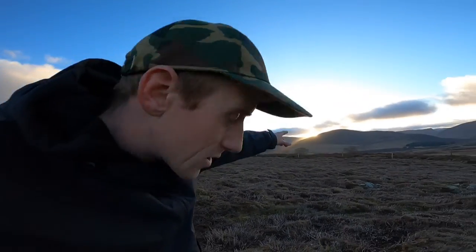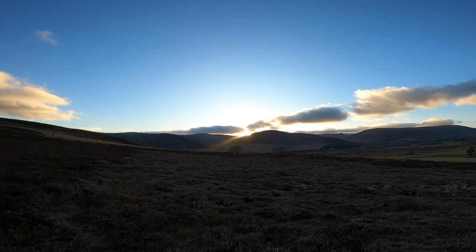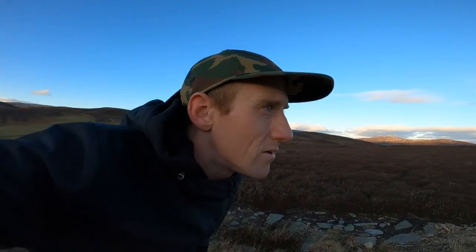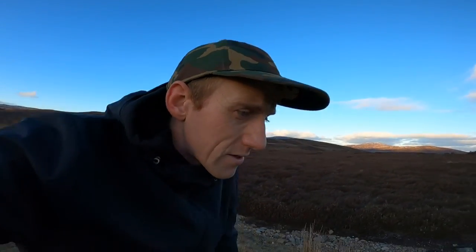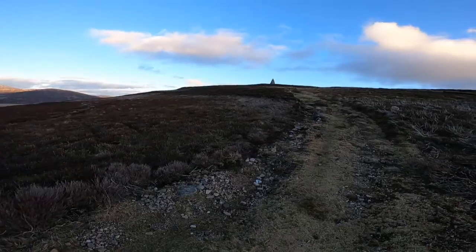Look at these crazy hills behind, the way the sun's shining down through that gap, and all I can hear is grouse making a call out on this hill. And basically in today's adventure I need to get this recorded, and then I need to try and get back to my car before sunset. So I'm keeping the pace quite quick here folks.